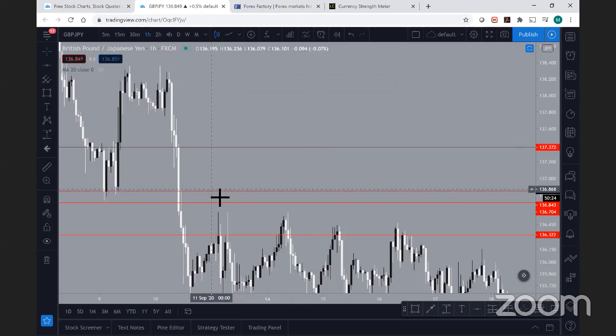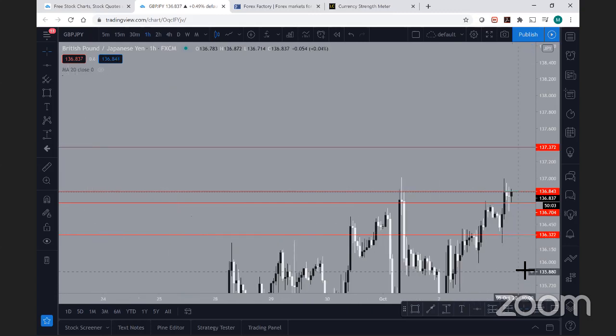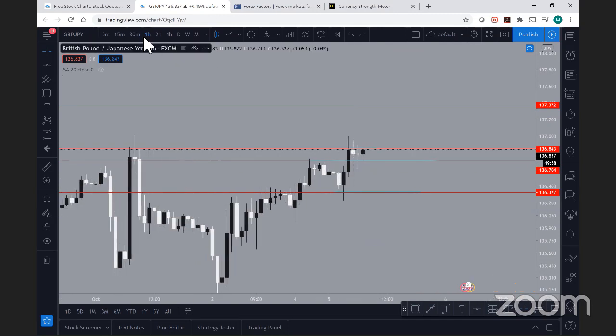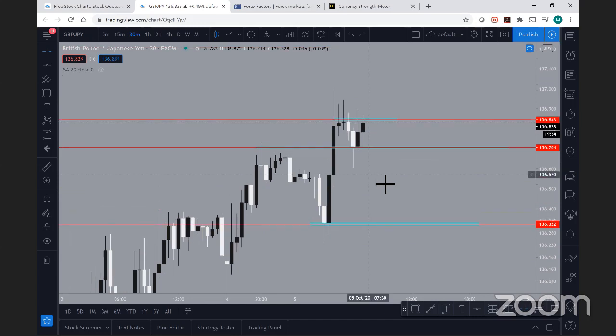Even after we get a break and close above this 850, if this first 15 closes above it, and like you said, you get a break of the high of that one, you've got clean candles up to 137.400 on the hour. You've got this clean hourly candle up till there, so we should get a nice push up after we get those confirmations. So it might be a good day to hold a runner.